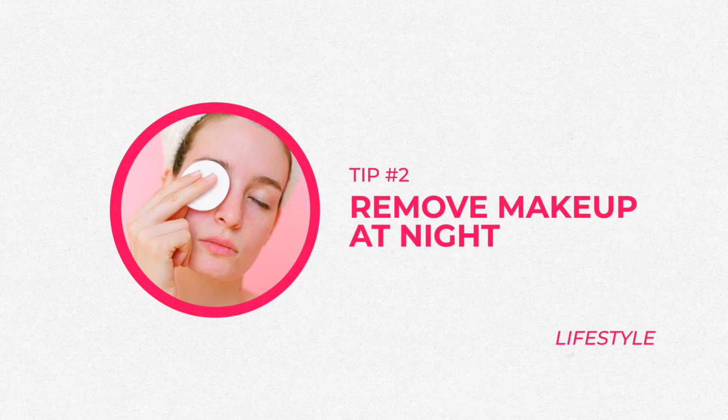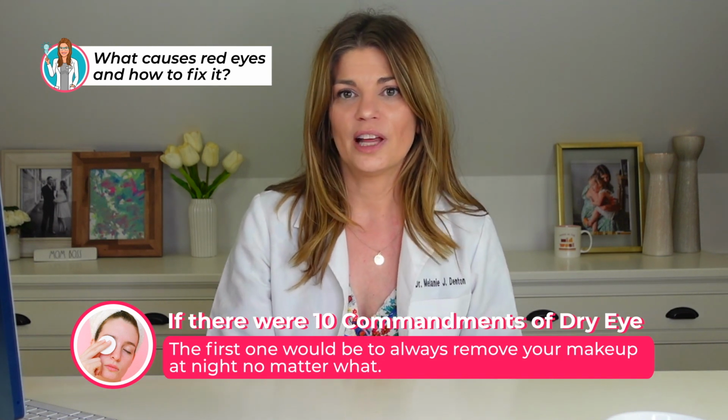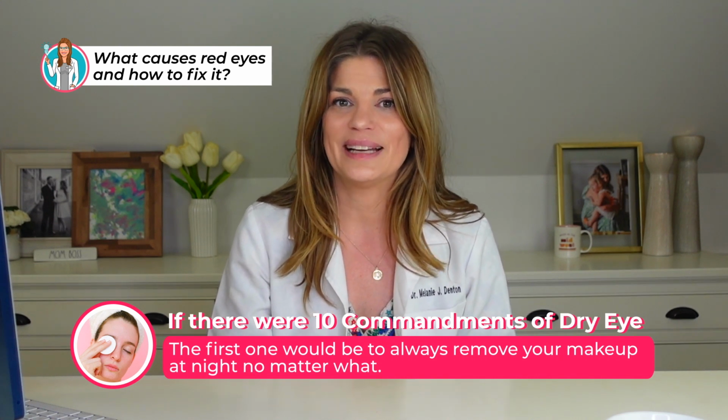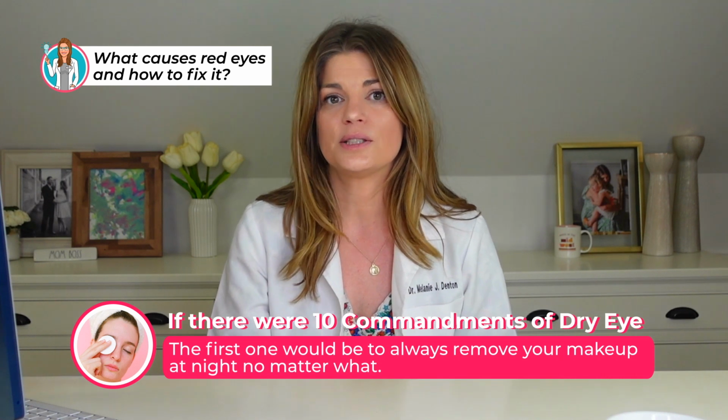My second piece of advice is to use a makeup remover at night. So I Love has great cleansers for around the eyes. I'll link those down below. But if there were to be a 10 commandments of dry eye and allergies and life, in my opinion, one of the first would be remove your eye makeup at night. Always, always, always, without fail, never forget to do that because it's so, so important. Your meibomian glands can really suffer if you don't remove your eye makeup at night.